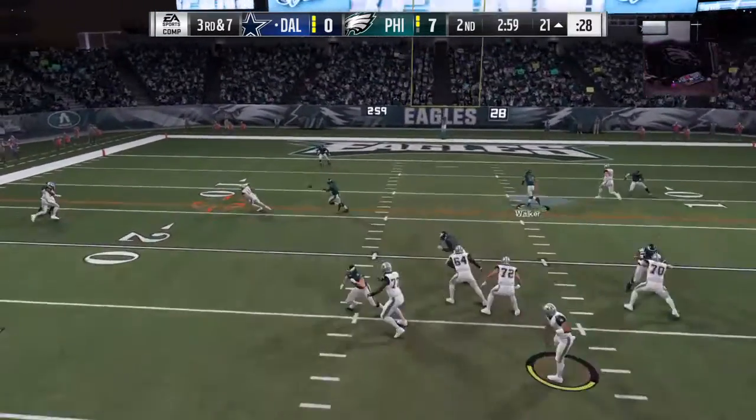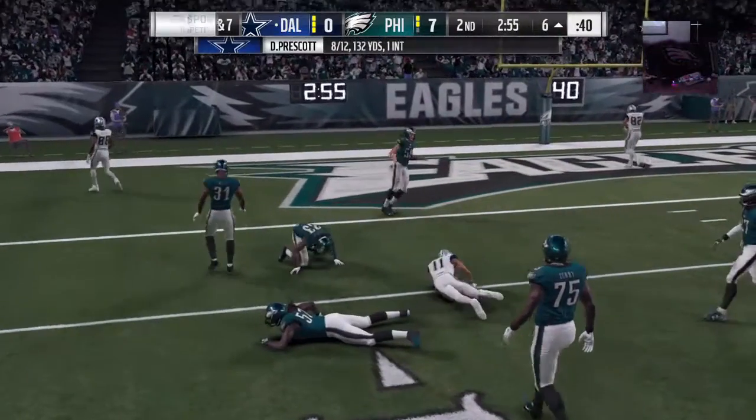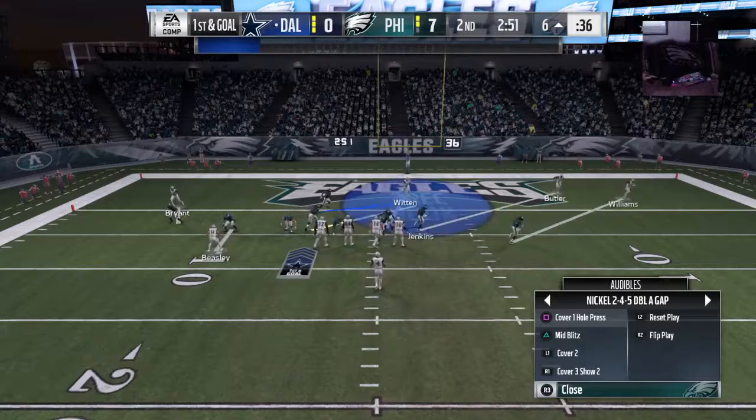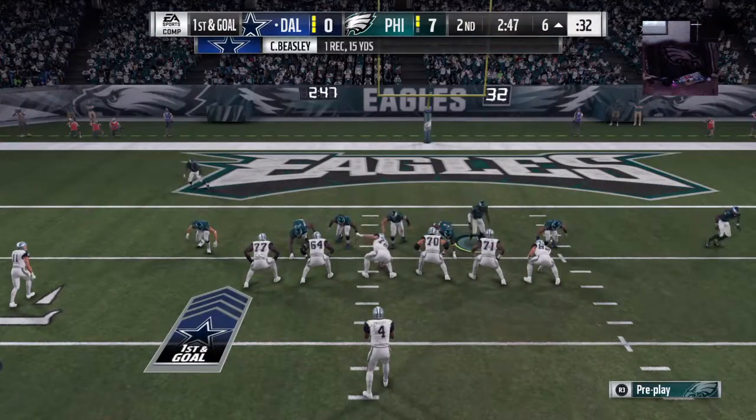On 3rd down, it's Prescott. And that's caught by Beasley. And he gets the first down yardage he needs before he's brought down at the 6. They're able to convert on third down, and that sets up a first and goal.